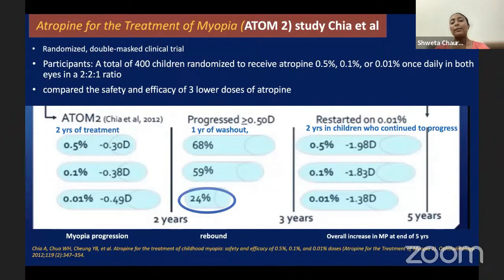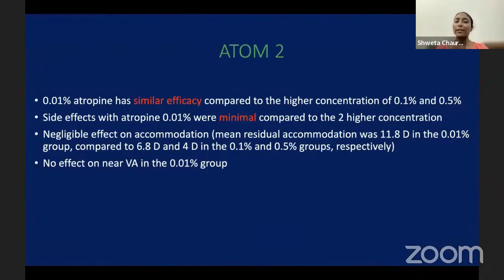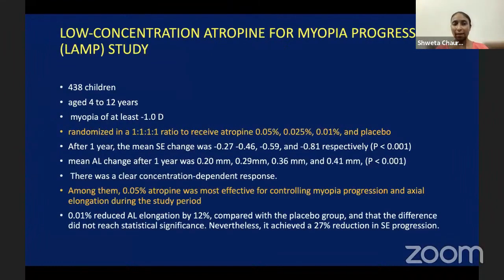But in the 3rd year, when there was a washout period, maximum rebound was seen with the higher strength. It was 68%. So all of those who had rebound were restarted on 0.01% for the next 2 years. At the end of 5 years, it was seen that 0.01% atropine has a similar efficacy compared to higher concentrations, with minimal side effects.